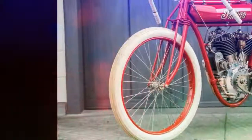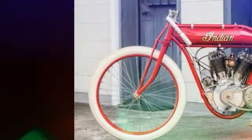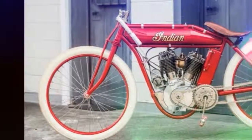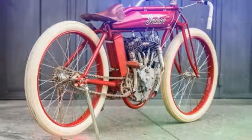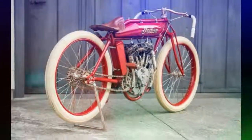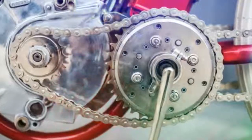A short history of board track racing. Board track racing was one of the first mass spectator forms of motorsport. It rapidly rose to popularity in the 1910s and peaked in the 1920s, before quickly disappearing forever during the difficult years of the Great Depression.